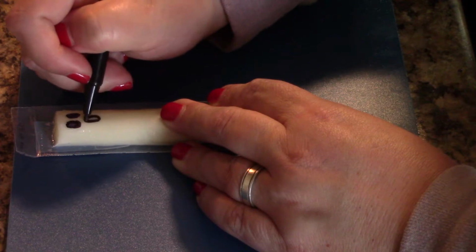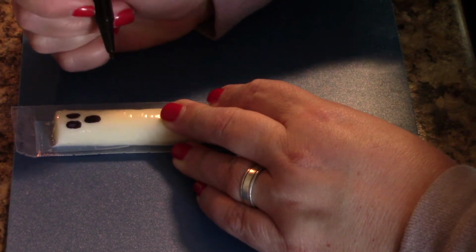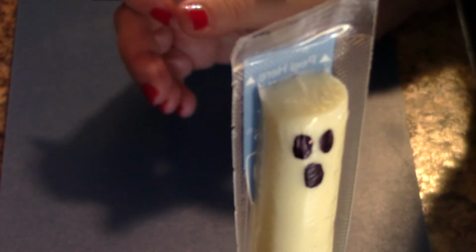And you can throw these in your kids' lunches and stuff during October. How cute. Or you can just make them at home. A lot of us are at home, aren't we, because of COVID. How cute and simple is he? He is a ghost. So I'm going to make a few more of these, and I've got a platter that I'm setting up, and I'm just going to throw them on. But this is how easy this idea is.